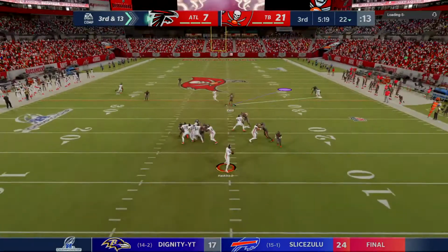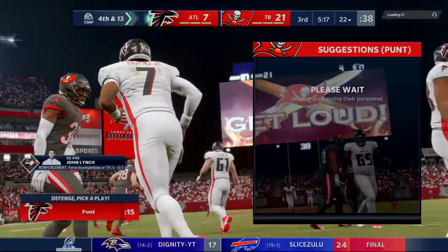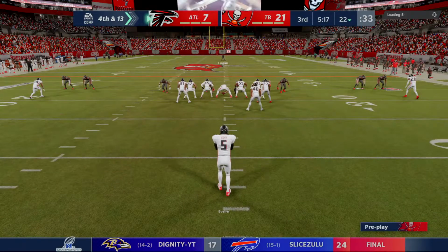They go play action now. Haskins. Oh, the ball comes out on the hit, but they'll say it's incomplete. How about some applause for the defense there? They forced him to throw that one into coverage, and just like that, they're staring at a fourth down. Well done.